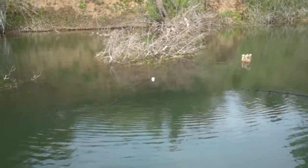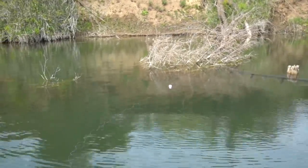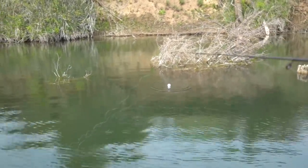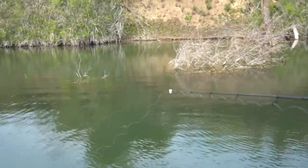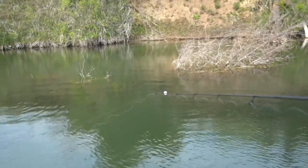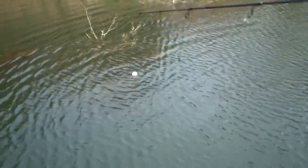Honestly, what was probably happening is he's getting chased. See, there he is again. He's getting chased now. Yep. Oh, definitely a fish. Did you see that bobber jump? Oh gosh, come on. It's gotta be a good sized bass though. I think I just saw him. Yeah, I did. I just saw him eat it.